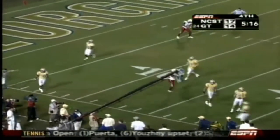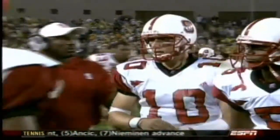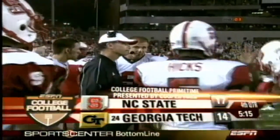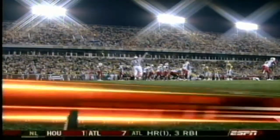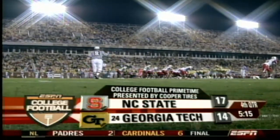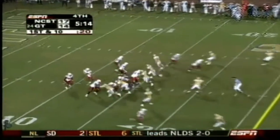This punt goes out of bounds inside the 20. I think Arndt would have liked better. It's at the 16. NC State hasn't run many plays, but the last one went to the house as the Wolfpack are up three. Yellow Jackets and Wolfpack tonight in high definition on College Football Primetime. Only 17 plays in this second half for North Carolina State. The last one went the distance.